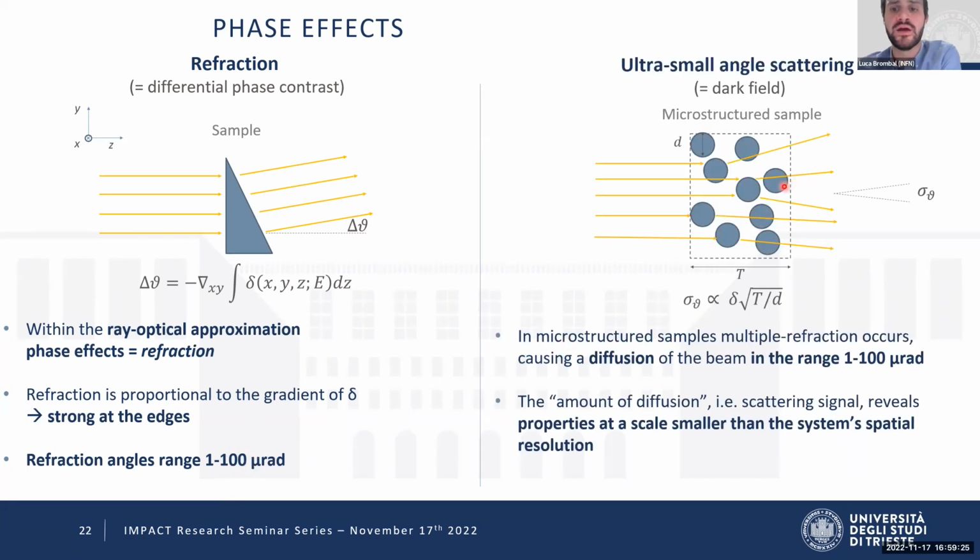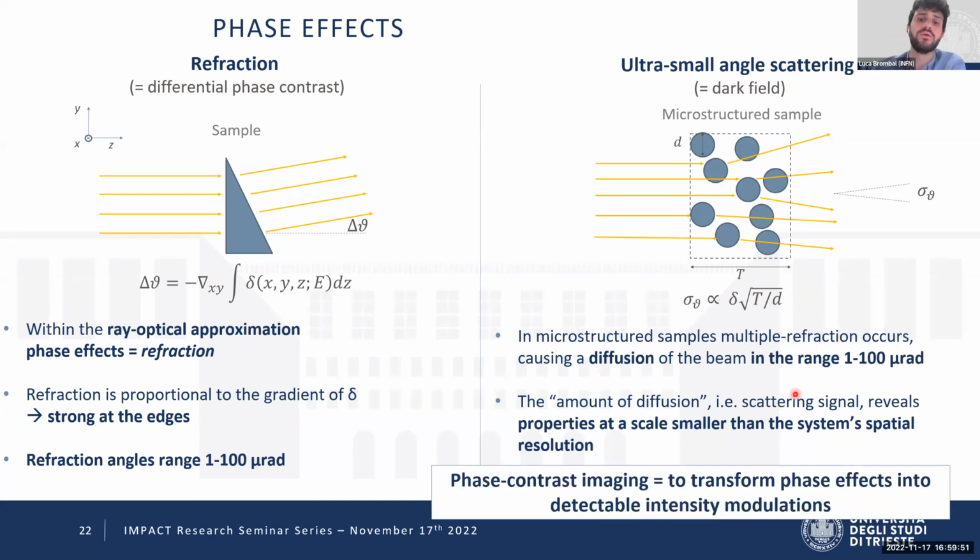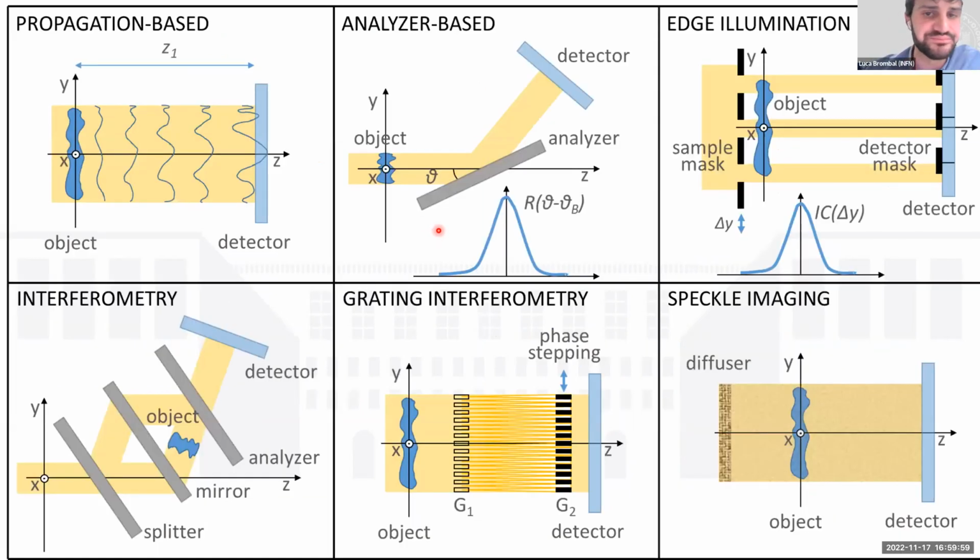And there's another effect that can be interpreted as multiple refraction. So basically, it's just the same as refraction, but with multiple sources. And this is called ultra-small angle scattering, or dark field. In this case, you don't have a deflection of the beam, but you have a diffusion of the beam. So the beam gets wider, let's say. And also the diffusion is dependent on the properties of the sample and is in the range 1 to 100 microradians. So as I told you before, phase contrast imaging means transforming these two effects into intensity modulation on the detector.